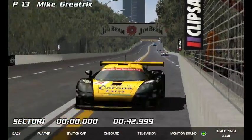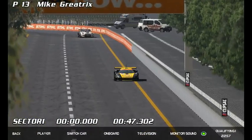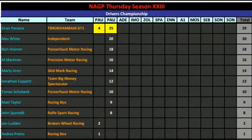So, if we can, for a moment, take a look at some of the standings right now. First and foremost, we have the Drivers' Championship. So Eiran Parsons currently, after the 2 rounds at Paul Ricard, is leading the way with 29 points, and Alex White in second with 20. Running as an independent, so I don't know how exactly that works out for the driver championship. The fact that he scored 20 points at Paul Ricard.